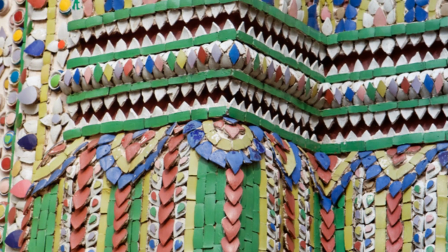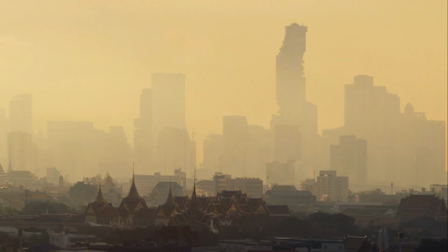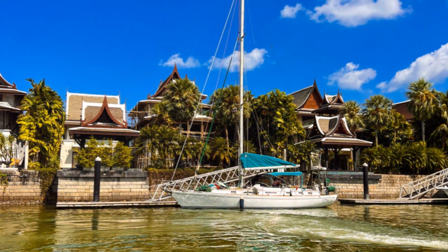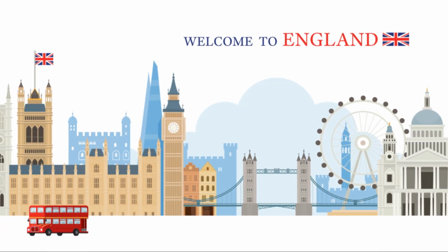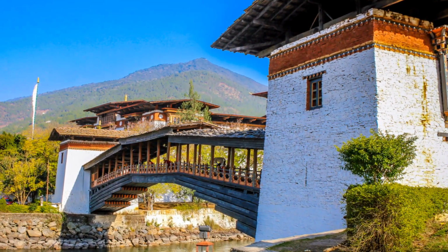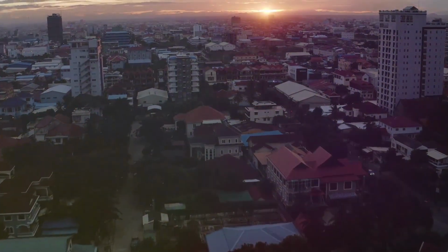A visit to Phnom Penh would be incomplete without stepping into the grandeur of the Royal Palace. It's not just a place, it's an experience. It's a journey into Cambodia's rich history, a glimpse into its royal past, and a testament to its architectural prowess. So if you ever find yourself in this charming city, make sure to reserve a day for the Royal Palace. You won't regret it. Moving on to number 4, we explore the treasures housed within the National Museum.